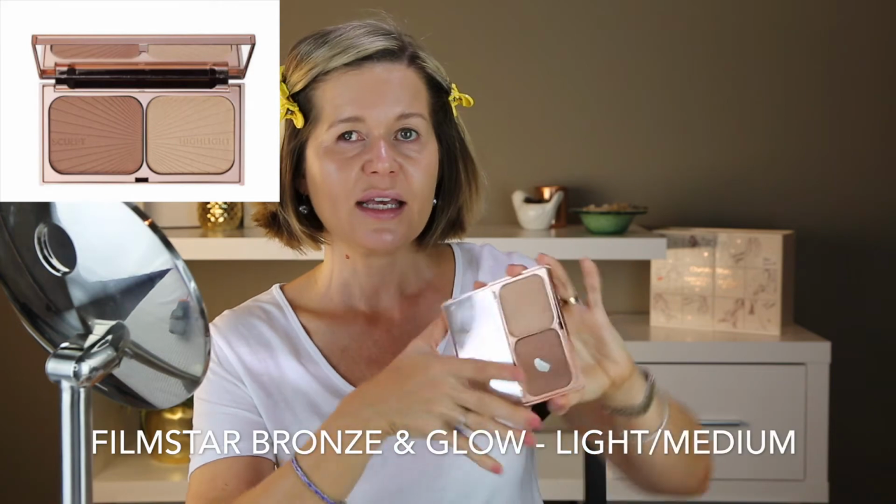So that's why I wanted to show it to you guys today. And I'm just going to give you a little comparison, because I do also own the Bronze and Glow. That is the Duo palette that she has. And as you can see, I've hit pan. It does not happen very often in any of my makeup products. I own quite a bit of makeup, if you haven't guessed. So this is the contour bronzer and the highlight in her original format. This is the lighter version. I think she has two, one for light to medium and medium to dark skin tones.